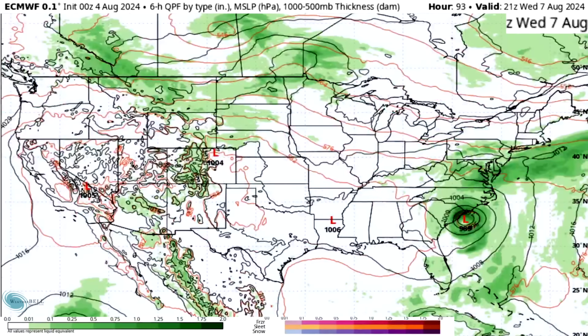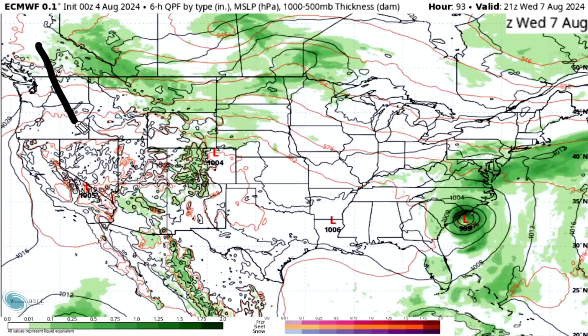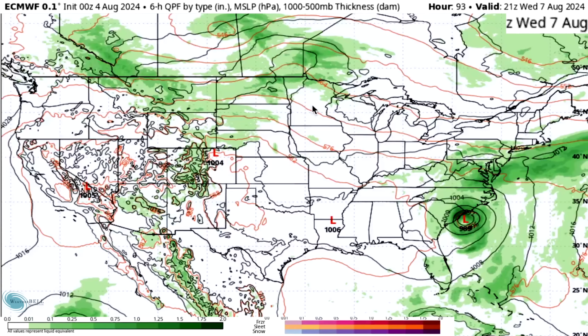Let's keep going toward Wednesday, August 7th, and what we see is this storm on this model does pop back out to sea. We see it's a 989 millibar low pressure center, so it's intensifying, and we continue to see heavier rainfall prevailing, not only just around this storm, but again, pretty widespread throughout the southeast and mid-Atlantic regions here. We do see continued Rocky Mountain and Northern Plains activity, even extending north of the border here into the Rockies of Canada and the Plains of Canada there.